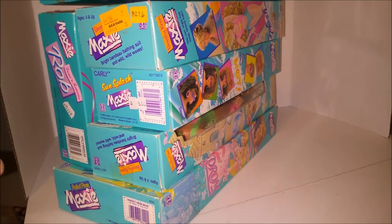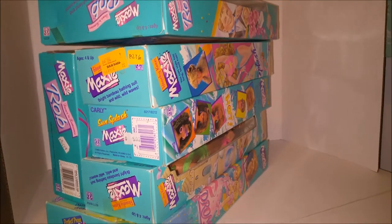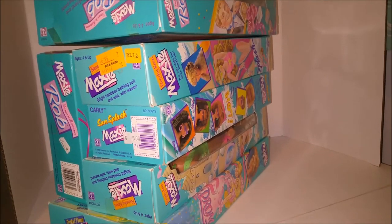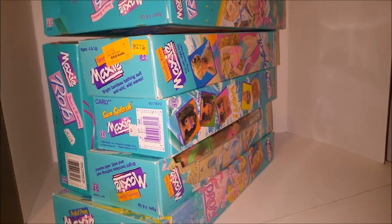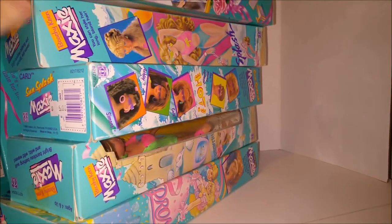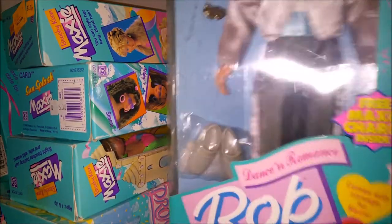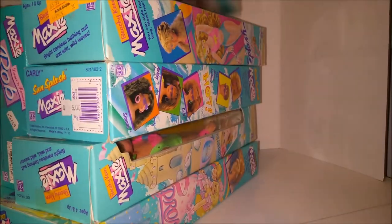And also one of these has sold. I've actually already sold a couple, but they were like doubles. I had doubles of some of them, but one of them sold. I thought I better do this video. So let's take a look at some of these fun Maxie dolls we got here. Let me get the whole pile out of the way.